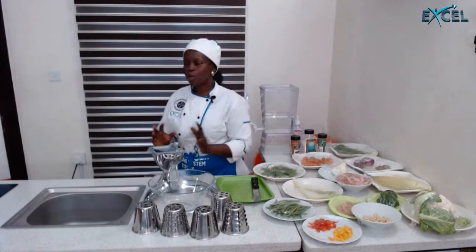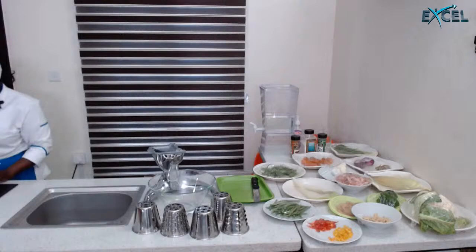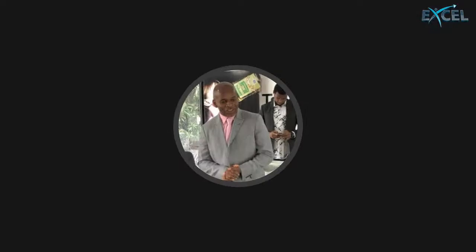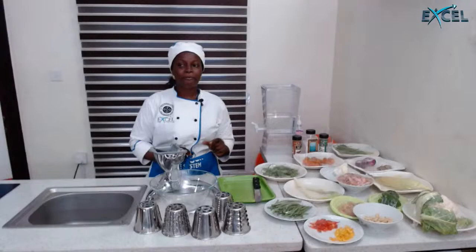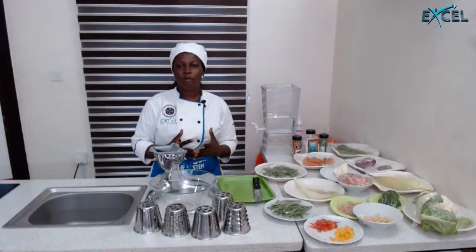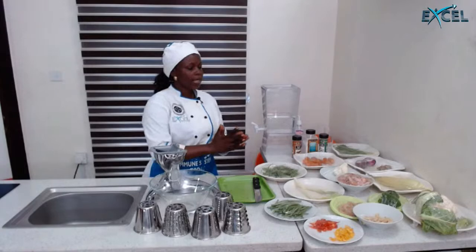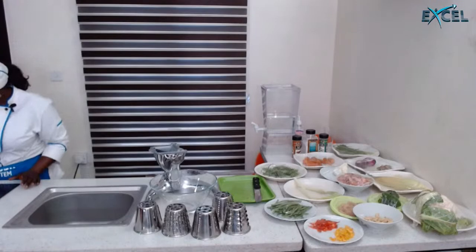Okay, immediately I'm going to preheat my cookware. And I'm not going to be using any water for this cooking this morning. I'm not going to be using any water for this cauliflower fried rice, because in Salad Master we cook with or without water. For hard grains, we use water. For vegetables, because vegetables are water-soluble, we do not use water. You can see here I'm using mostly vegetables, so I'm not going to be using water for my cooking this morning. Isn't that amazing? Beautiful.